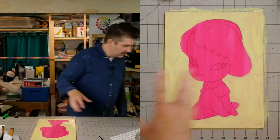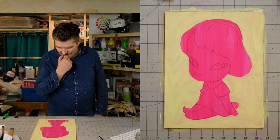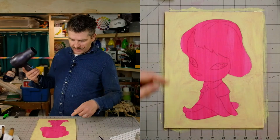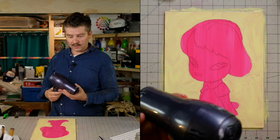Okay, so this is still a little bit wet. I'm going to blow dry it just so that the paint, I'm not going to mix too much of this color, and I don't want to get my sleeve or my hand on this painting.